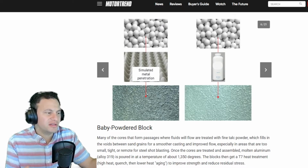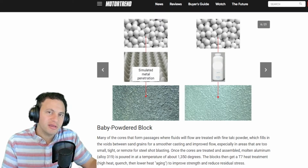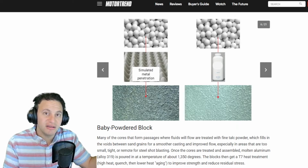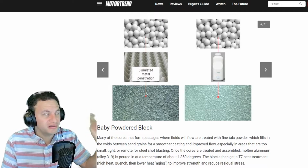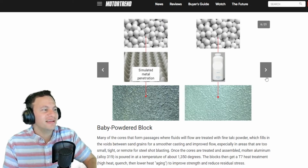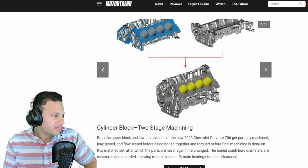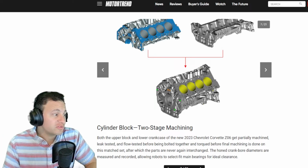It's basically just to strengthen the block, but I mean, okay, let's put it this way. Your average car does not get any of this treatment. Any. So next time when you're just driving your car really, really hard and you're flooring it and you're like, yeah, I'm a race car driver, this car can do this all day long without any issue. Or, why is my car burning oil? That's why your car is burning oil. The tolerances on our engines are not as good as these. Anyway, cylinder block, two-stage machining. Again, if you have one of those cars, then you don't have that problem. So, anyways, cylinder block, two-stage machining.